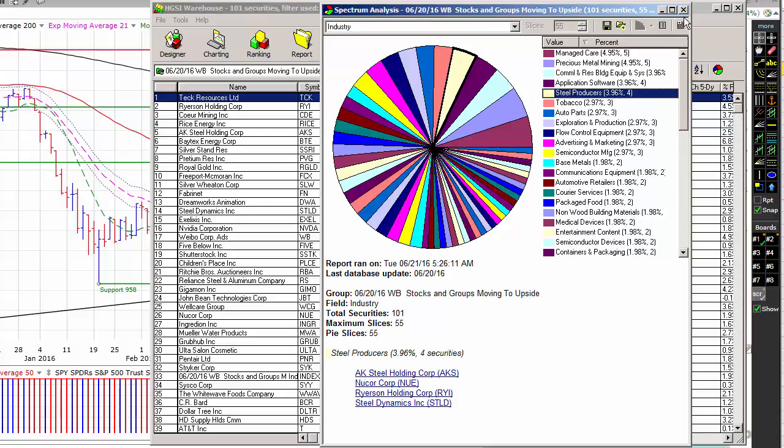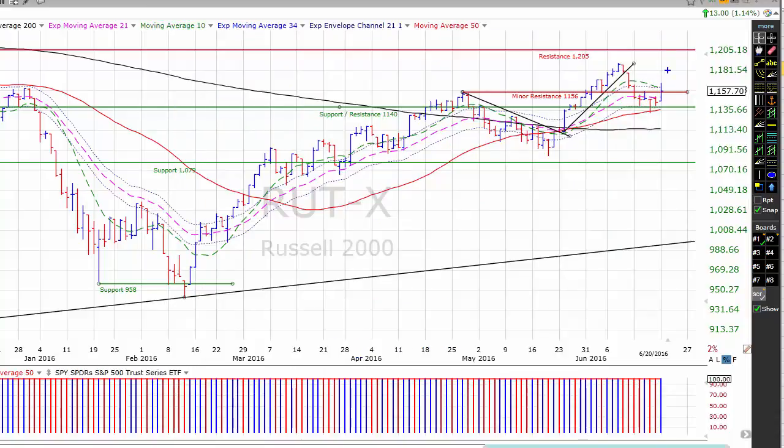Let's begin today by taking a look at the Russell 2000. As you know, I've been saying the Russell 2000 is the key to the market going forward. One of the reasons that I say that is, if you notice, we had minor resistance here in the 1156 area, which we took out back here in the beginning of June. The Russell has been able to easily better this resistance area. When we take a look at the S&P 500 and the NASDAQ, you'll see that they have struggled much more with their late April, early May resistance.